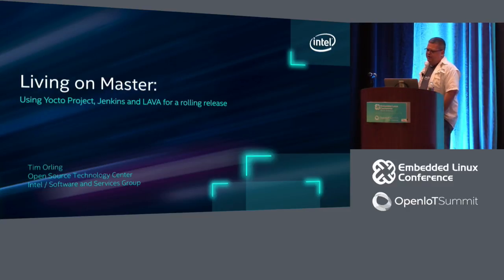This past year, I've actually been working on the real-time Linux project, and so this actually is what drove the need for the hardware testing and things like that.